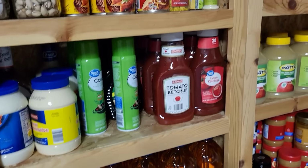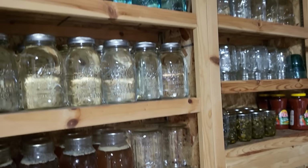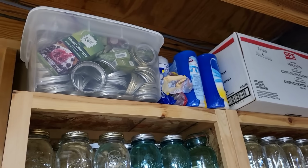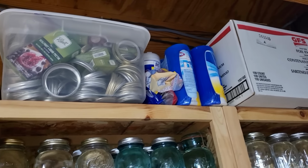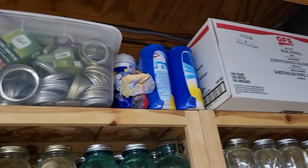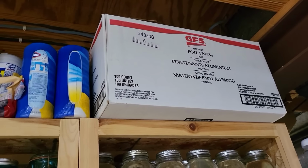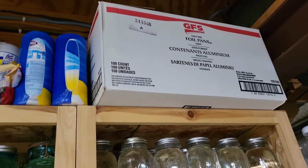We'll just keep going over here. I'll go back to these wooden shelves. I know I'm going to get questions about the shelves. My father-in-law built those when he lived here in this house and left them. They're great for storing canning. All right, way up on the top, I have a bin of all my extra lids and rings, a couple more disinfecting wipes, and then a container of foil pans with lids. I love to use those when I'm giving food to people. It's just super handy.